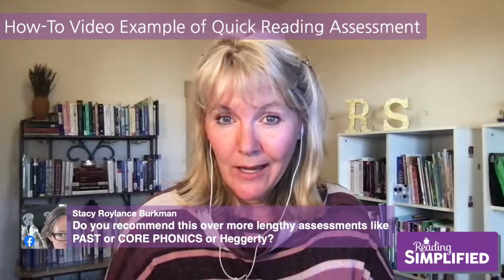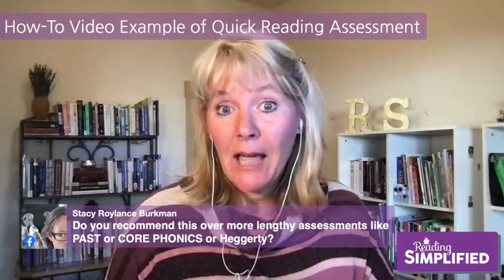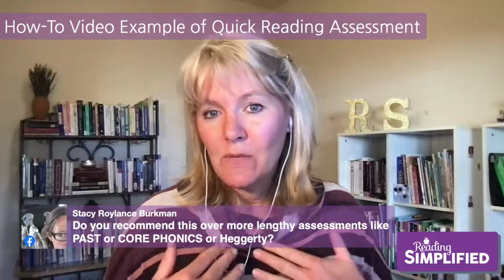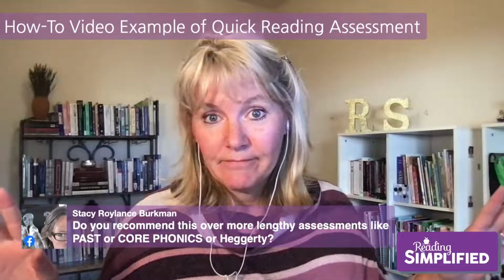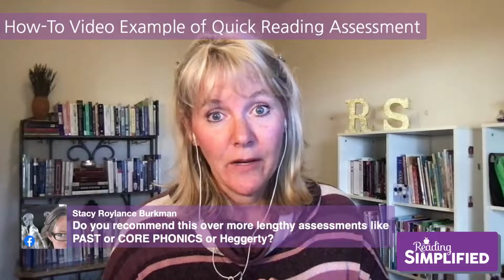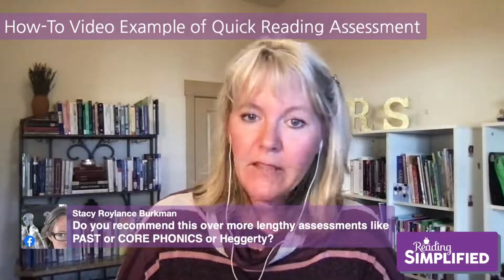So generally, I would say do the shortest assessment you can, which might be the Snapshot Informal Assessment. But there's certainly a time and place to do other assessments, particularly if you need to get into the nitty-gritty of a student with a lot of issues. So I guess what I'm presenting to you is more of a screener that you could do with everybody. And the PAST might be something you give to kids who show some concern in phonological awareness. The Core Phonics, same thing. If you need a little bit more phonics knowledge information, then that might be helpful.